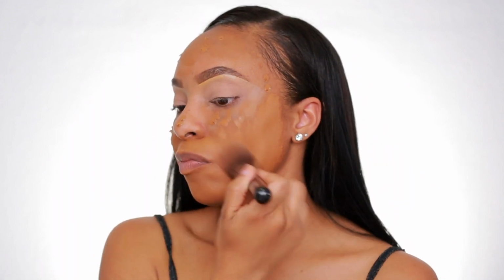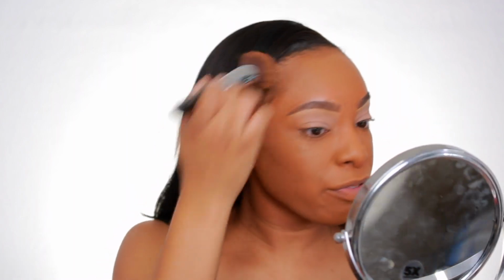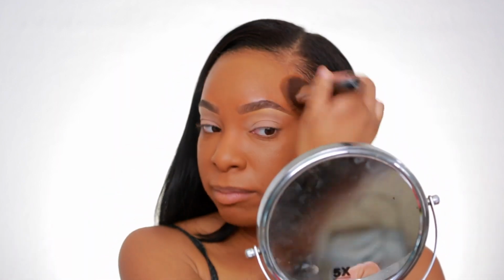How are we looking? So it's blending in beautifully. Y'all, this coverage though is so amazing. Now I will say that after applying it all over, it definitely is a little bit too deep for my skin tone. This is definitely my summer tan shade, not my normal shade. And it's definitely on the warm side.